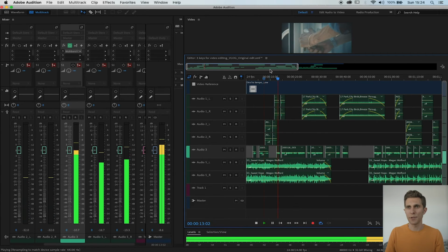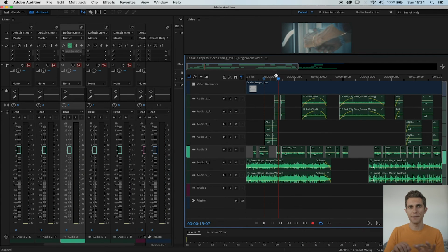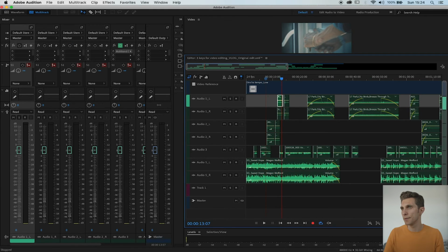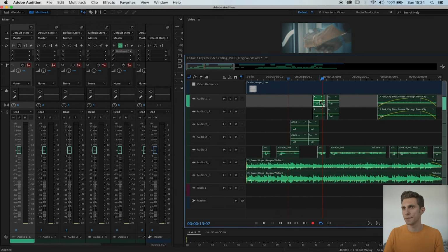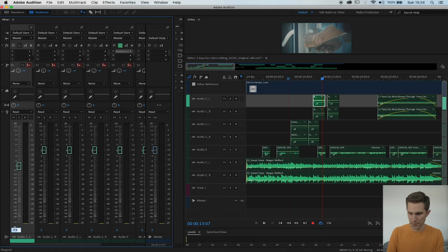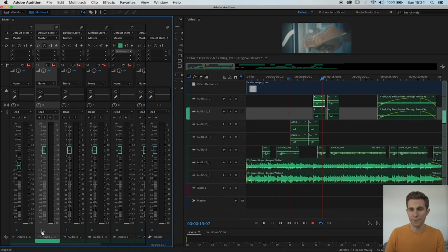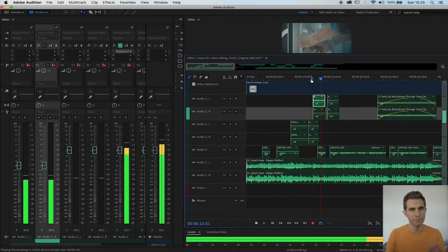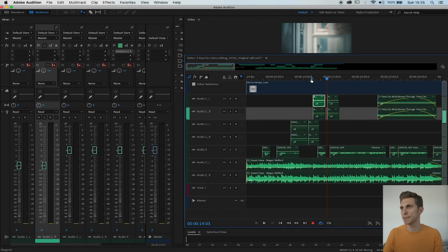For example, here the volume of the opening of the door is too loud, so I can bring that down just by actually using the volume on my timeline right there, or you can do it here on your mixer. You can go -9. You can also type it in. You got left and right, don't forget. So both channels -9. Okay, you can hear my voice better.